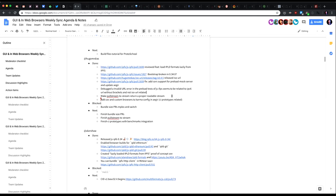I also debugged another thing related to URL that I thought was related to ISO URL, but it isn't. Basically, somewhere in the IPFS code, probably in P2P, IPv6 addresses are not using brackets when they build a URL, so that gives an error now with my URL package.